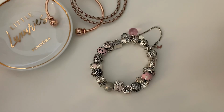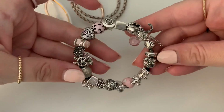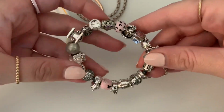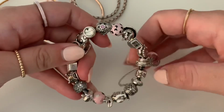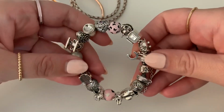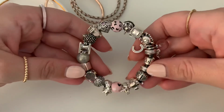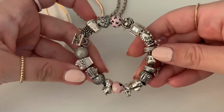Guys, so today I'm going to be sharing a little bit more about this bracelet that I have. I call this my niece bracelet, or my niece's bracelet, my matching bracelet with my niece. I don't really have a specific name besides that it's, you know, for her, and I have the exact same bracelet set up for her besides one charm on here, and then there's a couple variants.